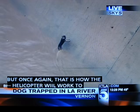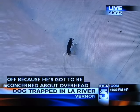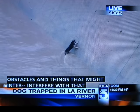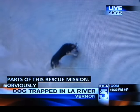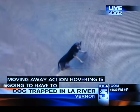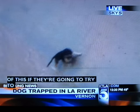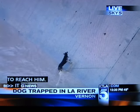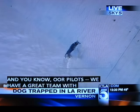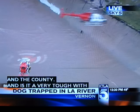But the helicopter might back off because he's got to be concerned about overhead obstacles and things that might interfere with that operation. Yeah, you know, when you say hovering is one of the more dangerous parts of this rescue mission, obviously, because the dog keeps moving away, hovering is going to have to be a big part of this if they're going to try to reach him. It is, and our pilots are some of the best pilots anywhere. We've got a great team with the city and the county, and hovering is very tough. Some of the folks that fly for you right now will probably be nodding their head up and down, and they do it all the time.